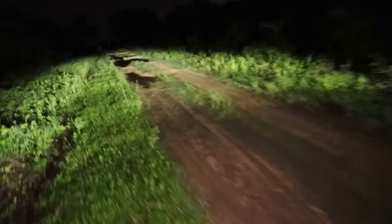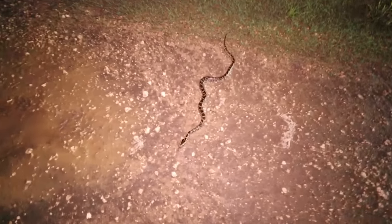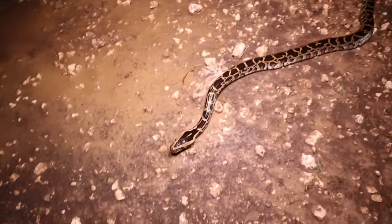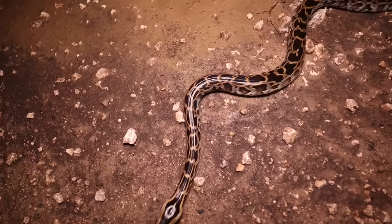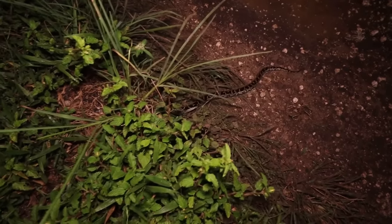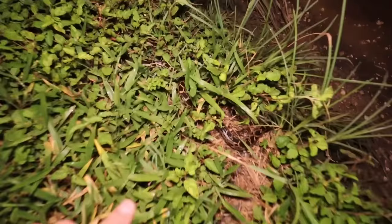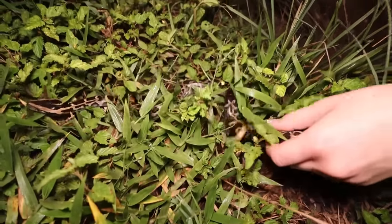Hannah, look at that. Let's see what it is. I'm gonna cut him off. Look at that. What do we have here? Look at this, second snake of the night, baby invasive Burmese python on the back dirt roads. Look at him, Hannah. He's trying to scurry away inside of the bushes right now. You can see, Hannah, all right, get him before he disappears in the grass. You can see these snakes disappear, pick them up.